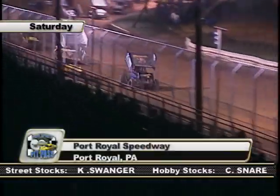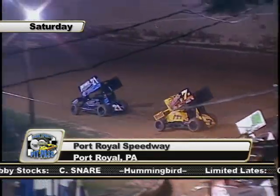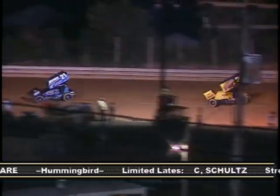Now on to some more sprint car racing. This time we take a look at the 410s in action at Port Royal Speedway for the 4th Annual Jim Nace Memorial event on Saturday night. At the start of the 40-lap feature, Brian Monteith in the 21 would cross the line first, with the 7M of Mark Smith settling into the 2nd spot.